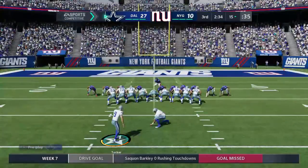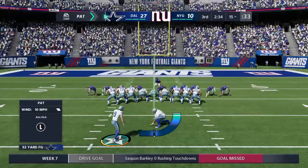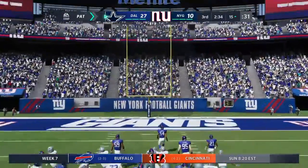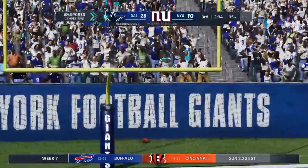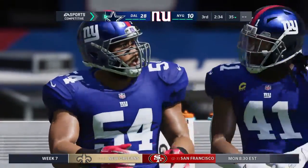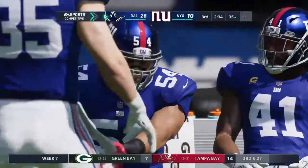Not only pulling away, but you mentioned that slowly but surely. You also drain clock, too, with a drive like that. So you really give yourself an advantage. And the lead will grow by 1 more. Is good. So the drive goes 75 yards, 10 plays. And it culminates in a Dallas touchdown.